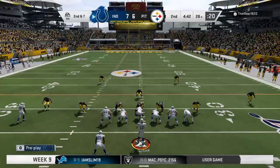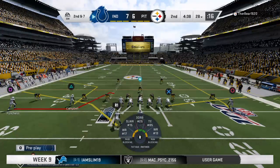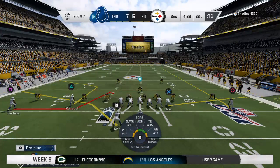Here's 2nd and 7 now from the 28. 12. 55, 55. Go, go, go.